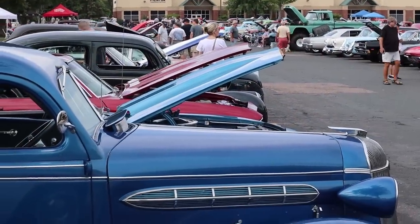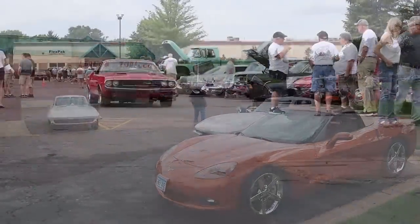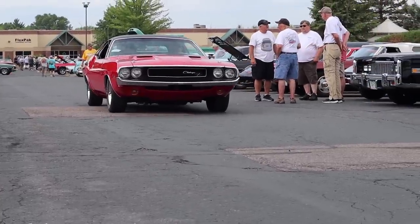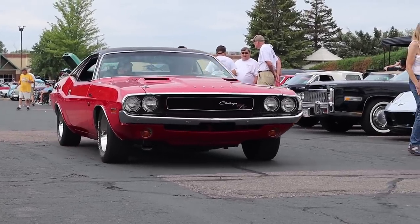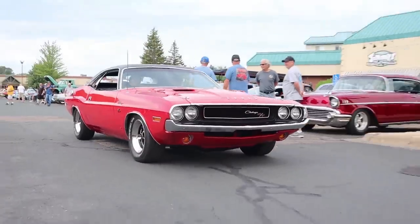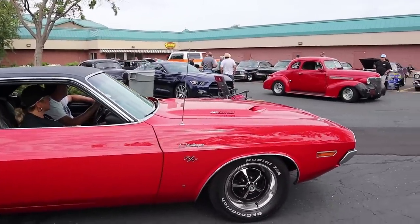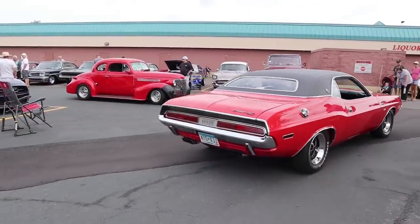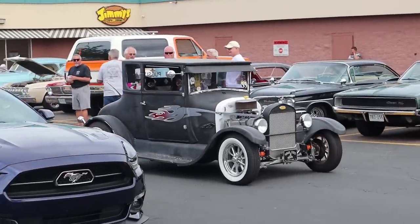Man, this is a big show. I'm glad I came. Wasn't sure I was gonna be here, but this is awesome. Cars all over this lot, all the way down there, all the way around, all the way back here. Showing up here.